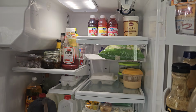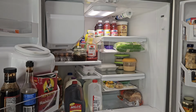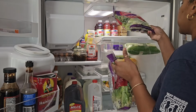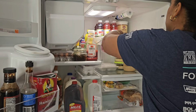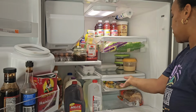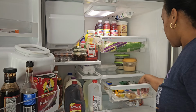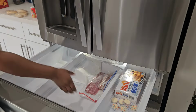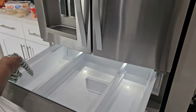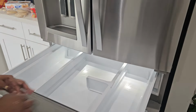So I'm a Pinterest girl. I love Pinterest, but unfortunately, having a Pinterest fridge just does not work for me and my family right now. Hopefully one day I will be able to get the little cute containers and add certain things here and there. For now I just keep it organized and as neat as possible the way that works best for me and my family. So don't feel pressured that you have to have that Pinterest fridge with all the cute containers. Just do what works best for you and yours.